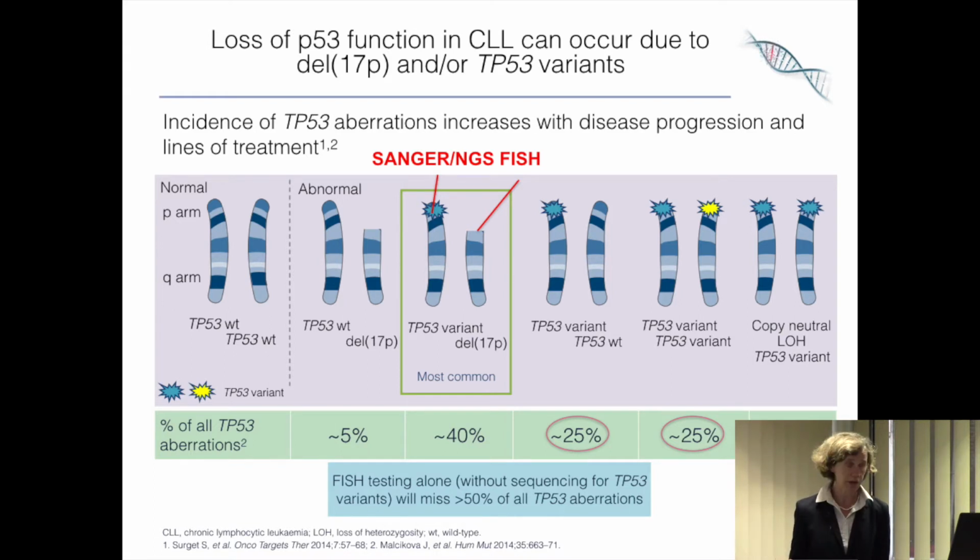I know it's complicated and it's genetics and it's horrifying and terrifying. My kids are terrified when I have to draw these things for them, and they give up after 2.5 seconds. But basically, it's really important because clinicians are busy people. They will go off and just ask for the FISH. They might not even know whether their labs are doing FISH or Sanger sequencing or NGS. So it's really important.